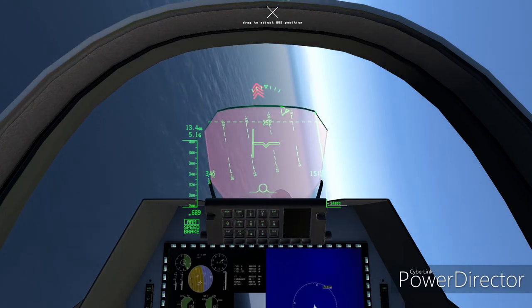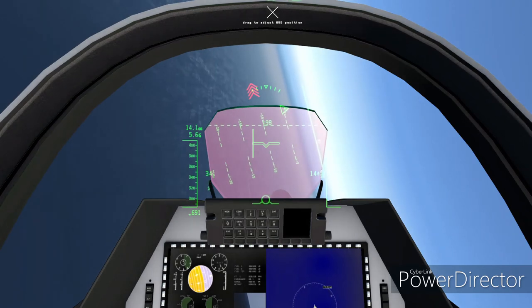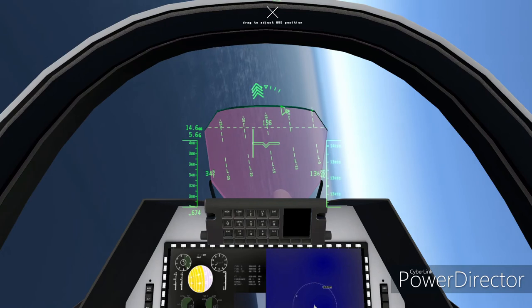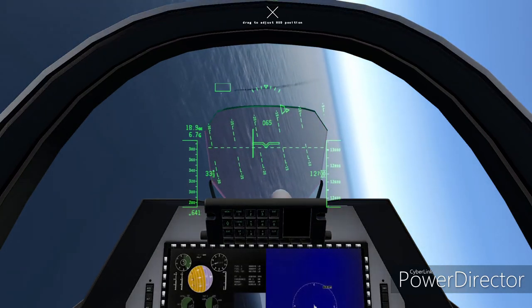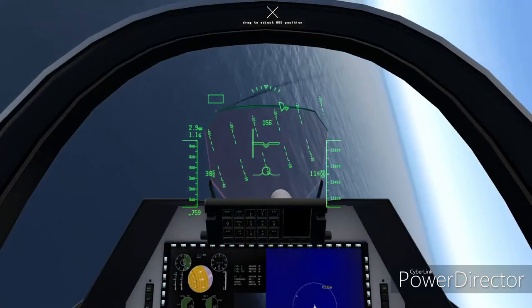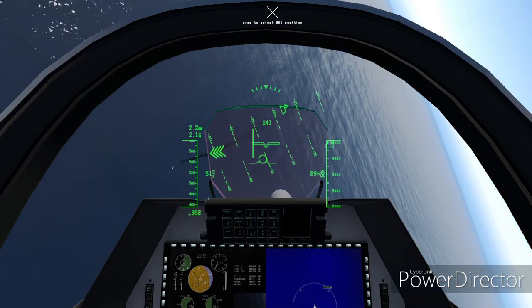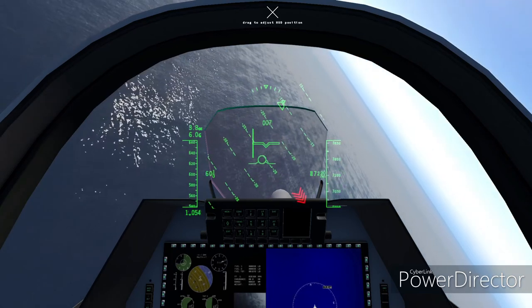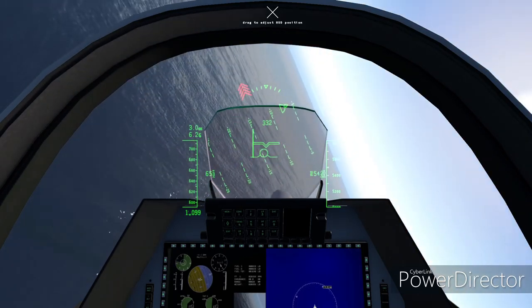By all accounts, the Felon should be able to outmaneuver me. The Felon has vector thrust, and the Gripen does not. Especially in a one circle engagement, the F-22 Raptor is a very good example of that. The nose turns very fast and it is very difficult to avoid the Raptor's nose. So the Felon in theory should be the same.